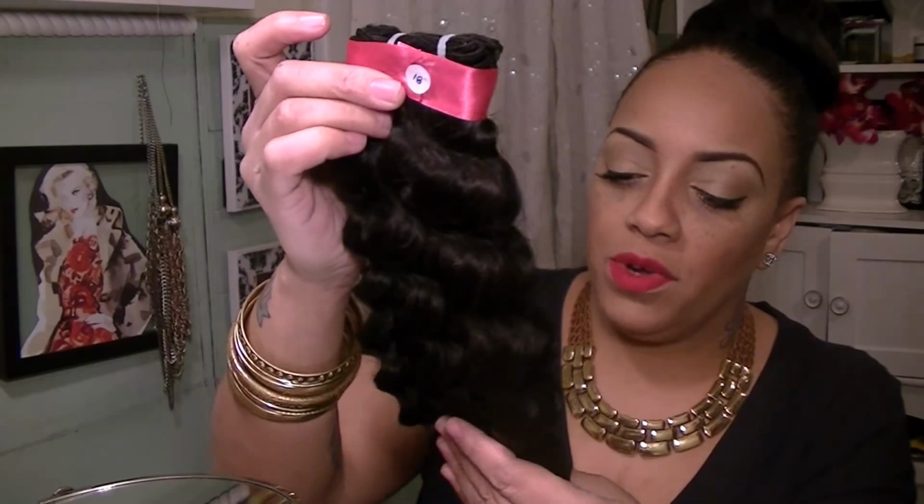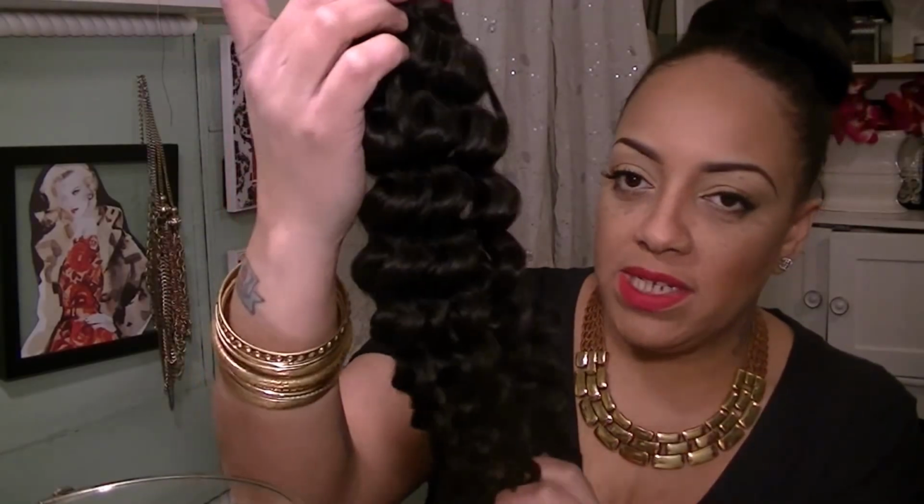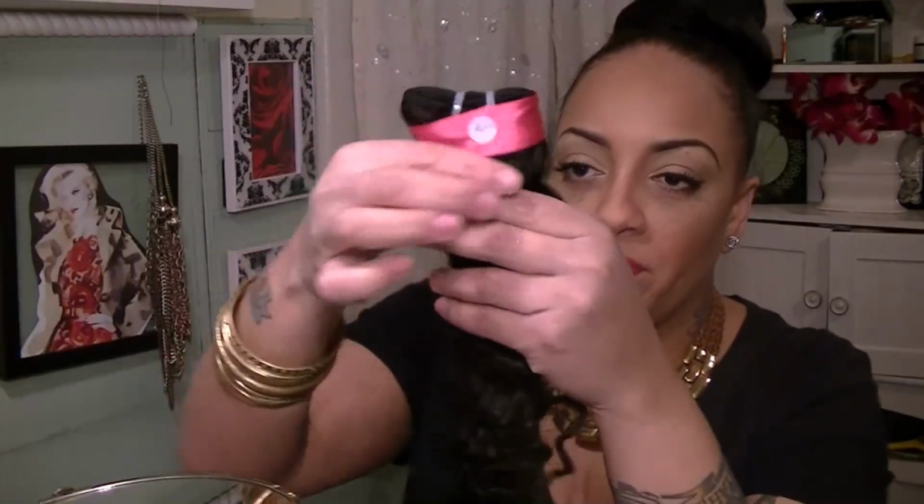Also really, really pretty, and just really wavy, very deep wave, very detailed. And this has a very nice luster and shine to it. So I'm super impressed, because if you can take the time out to do all of this, then you're really serious about your business. And when it comes to sending out nice products, it's basically just about your business. So very impressed. Is the 20-inch.